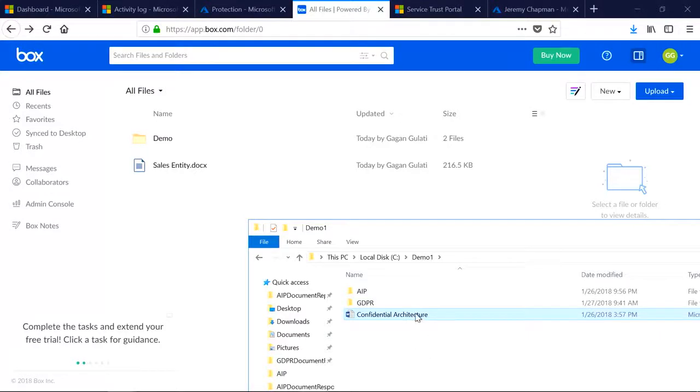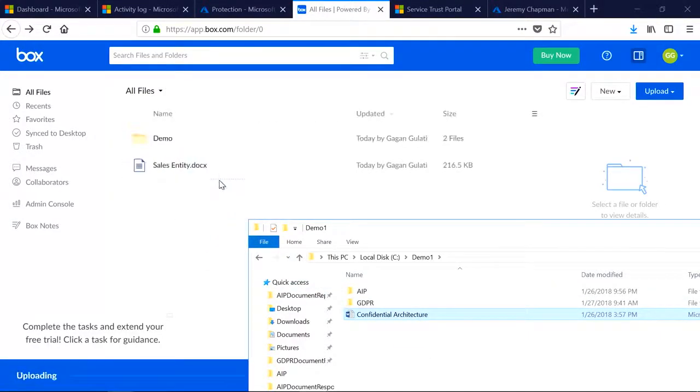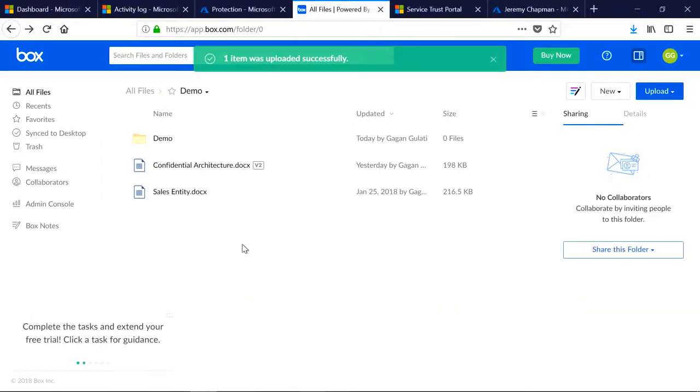Yes, Microsoft has its own CASB called the Microsoft Cloud App Security. This will help you to discover all the cloud apps that your users may be using, and it's integrated with information protection to help the protection of your sensitive data. So here I have a file that we don't know what the sensitivity of the file is. I am now going to upload this file to Box.